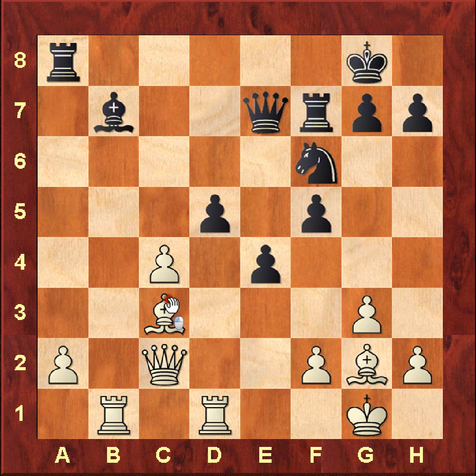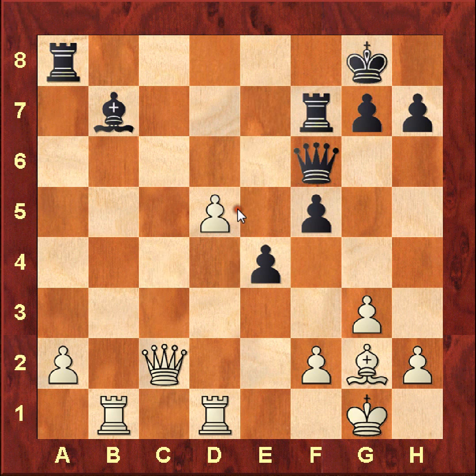Liren gives up his bishop pair, takes on f6, and takes on d5. Now he is up a pawn, a strong pawn, and the game will be all about this pawn right now.